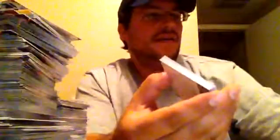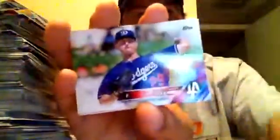So we got the, what was that, the black and white proof or whatever. These are tough to find, aren't they? I don't know what exactly the odds are, but that's a cool card right there. Yeah, considering he just hit 3 home runs today. Something to note. So we got Ichiro, Glavine, Billy Williams, and there we go.